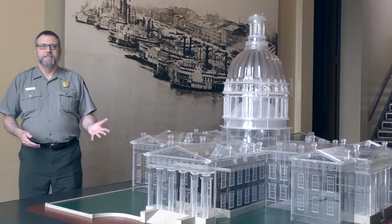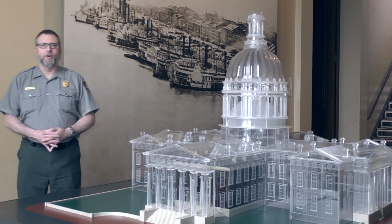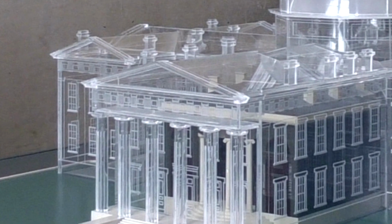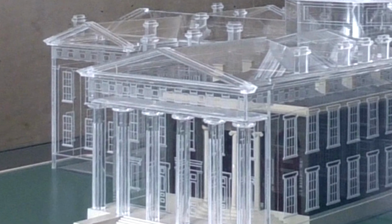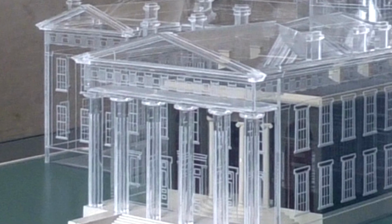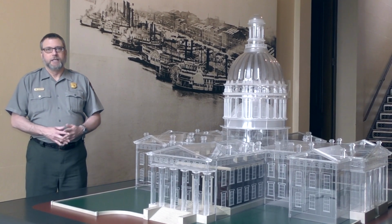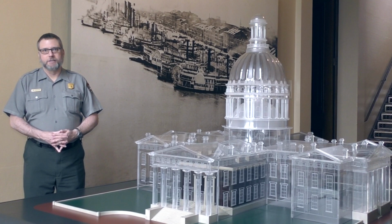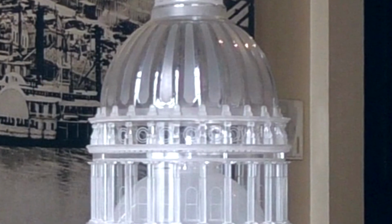Now, as you visit the Old Courthouse, you're visiting a building that is Greek Revival architecture in design. Model of the building's 6 columns. And when you see a building that has columns and large porches like this, it is a very popular architectural style in the United States in the middle of the 1800s for public buildings. You might also notice that around the country, many of the state capitals in the United States are also Greek Revival architecture. Close-up of the model's clear dome.